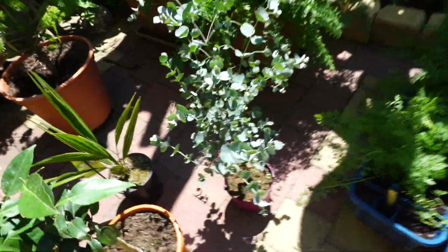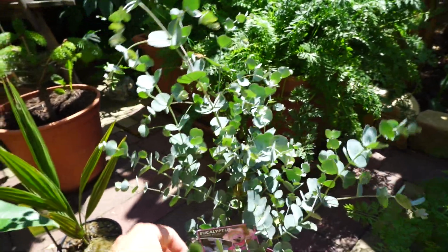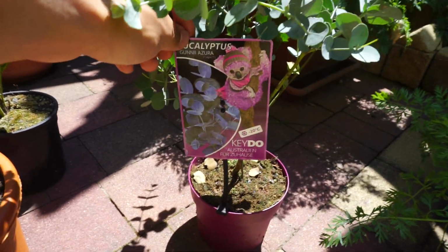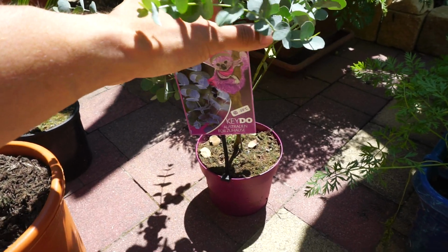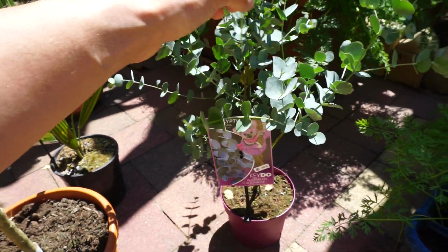And I finally found an eucalyptus. It's Eucalyptus gunnii azura. It's probably the winter hardiest one I think. It says like minus 20 degrees Celsius. Not quite sure how accurate that one is. But yeah, I think it's the most winter hardy eucalyptus. Correct me if I'm wrong.